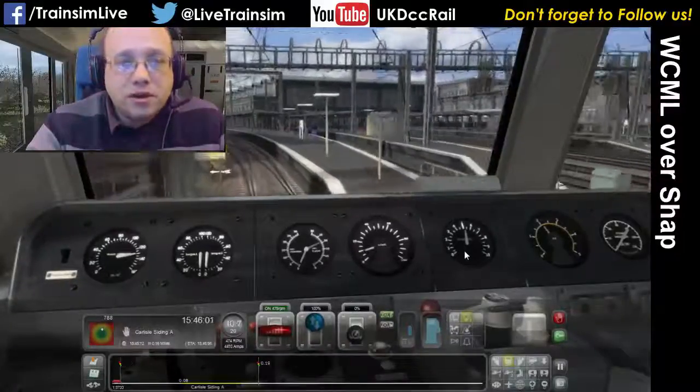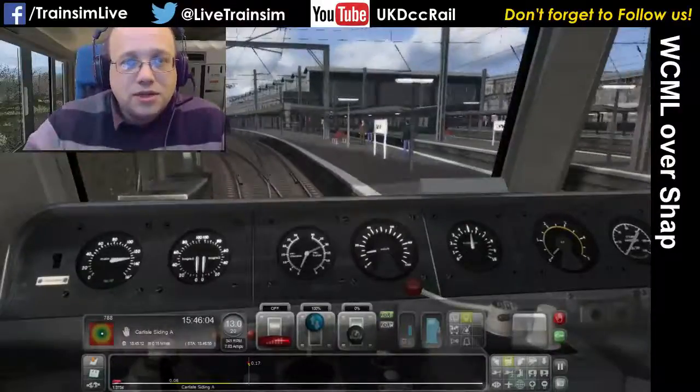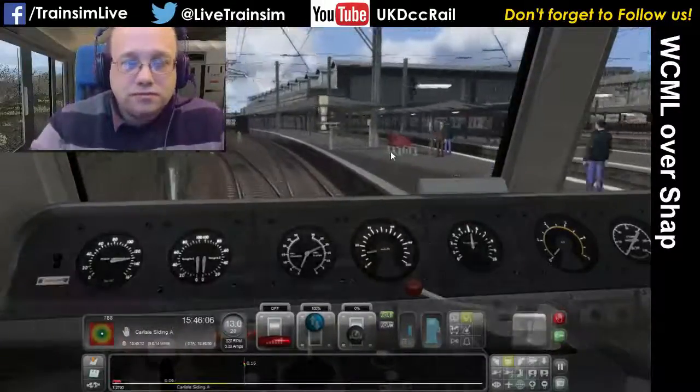No, I'm in the same loco, Doug, but what I've done is I've switched ends, so I'm coming back in. So that's the coaches that I brought in earlier on.